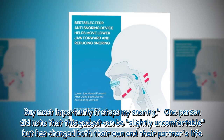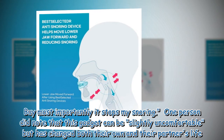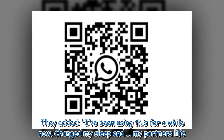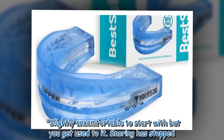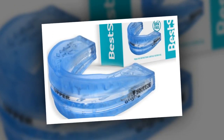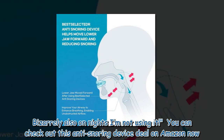One person did note that this gadget can be slightly uncomfortable but has changed both their own and their partner's life. They added, "I've been using this for a while now. Changed my sleep and my partner's life. Slightly uncomfortable to start with, but you get used to it. Snoring has stopped. Bizarrely, also on nights I'm not using it."